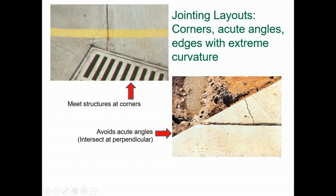So if you've got certain scenarios where you know you cannot avoid these acute angles, you know there's going to be a high probability of cracking because of the joint layouts, then you want to go ahead and put some sort of a steel in there. So if this happens, it will stay together and it won't have an issue with coming off.